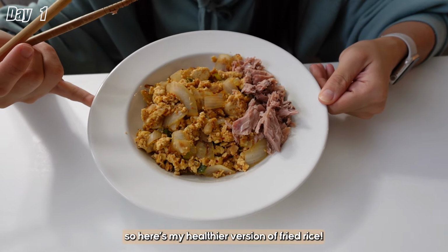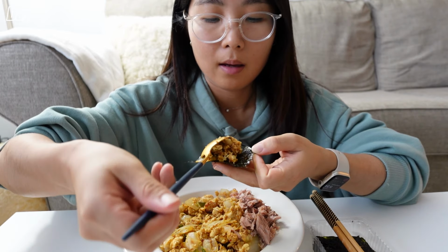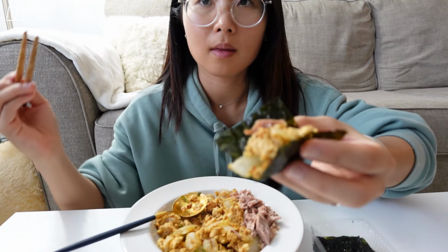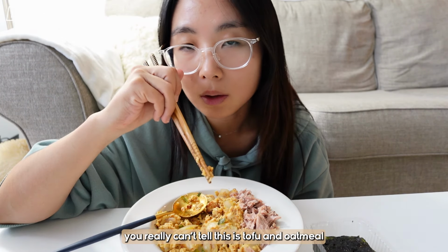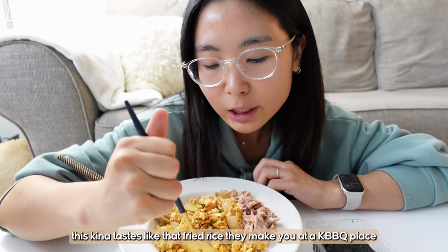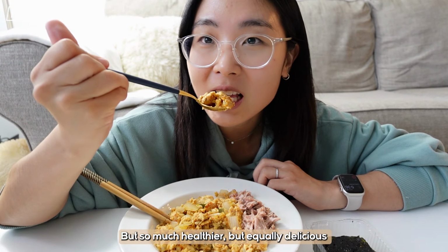My healthier version of fried rice. I added in some tuna for more protein. And then I'm gonna eat with a side of kim. You really can't tell that this is tofu and oatmeal. It just feels like you're eating rice. This kind of tastes like that fried rice that they make you at the KBBQ place, but it's so much healthier, but equally delicious.